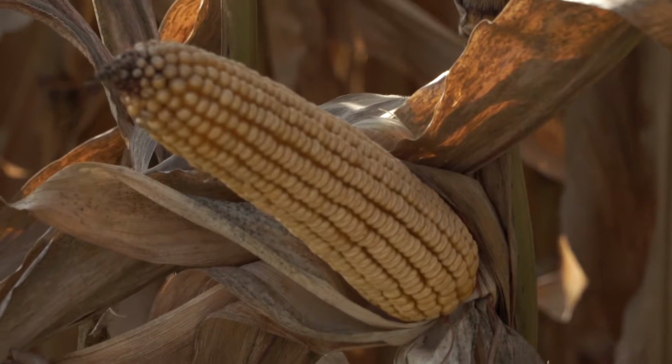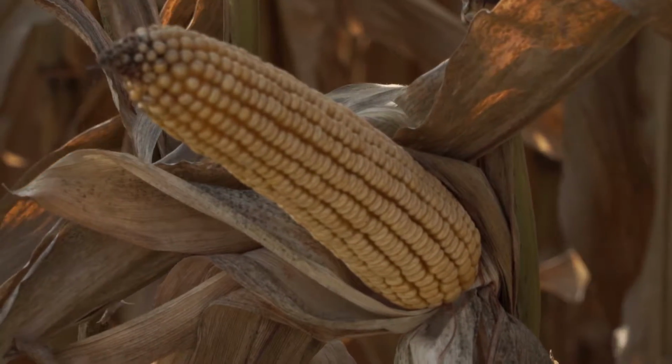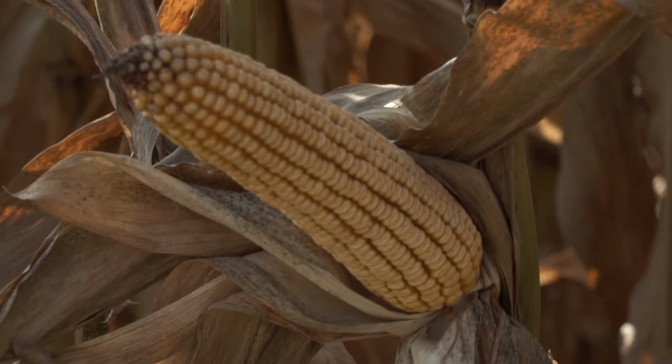And the benefits at that time were obvious. We had some weed problems, and we were able to control those easy. We saw the benefits. We followed shortly thereafter with BT corn. There were a lot of interesting things that happened then. We had trouble with European corn borer and some other insects, and that helped.